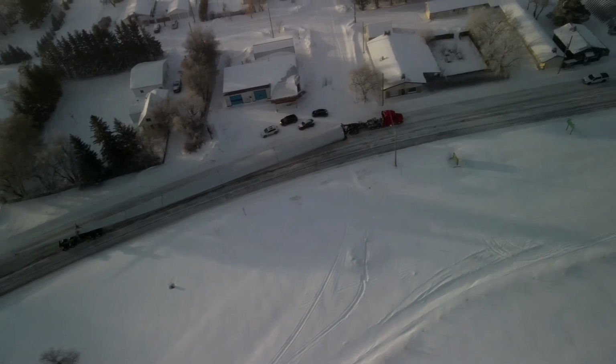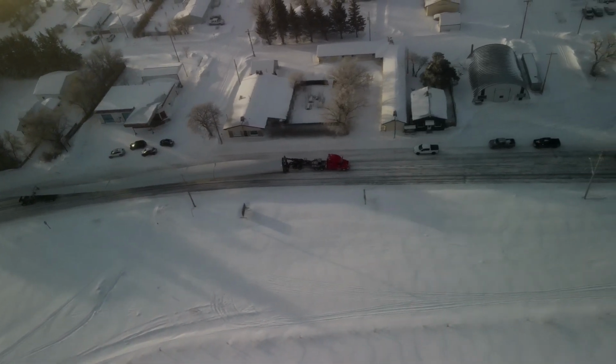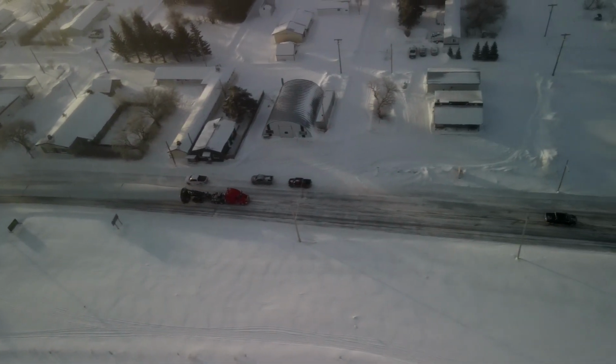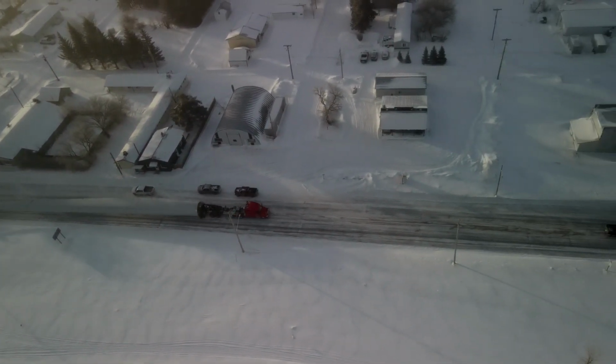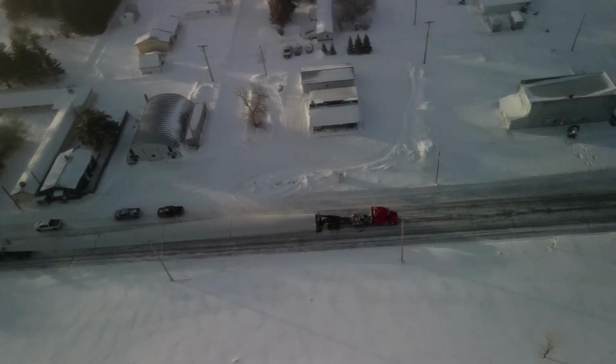I told George I would possibly take some still shots, but I'm not going to have time to do stills and video. So you can see all the traffic stopped here at the bottom, as it goes by Riviere.